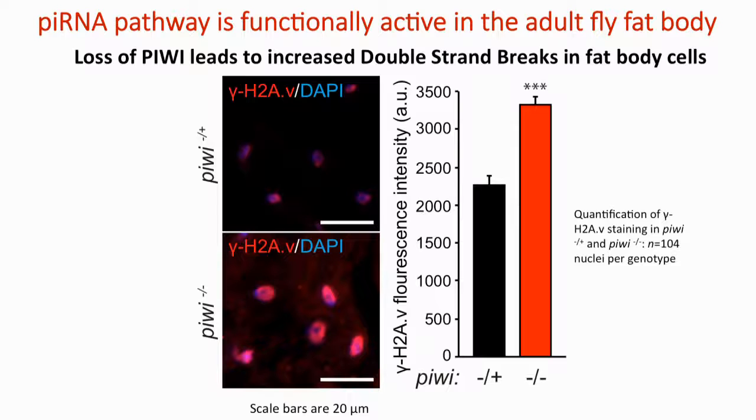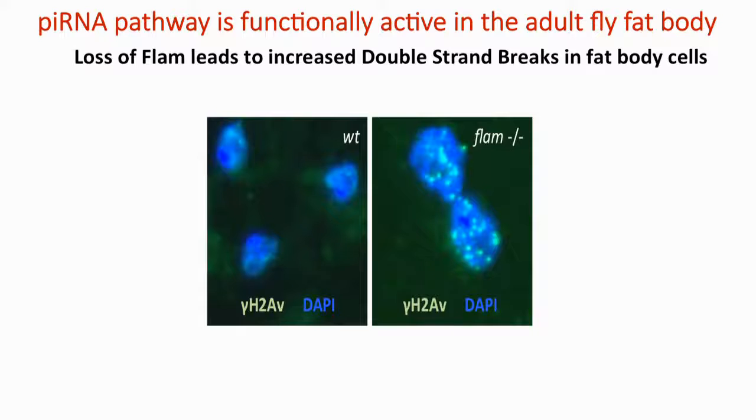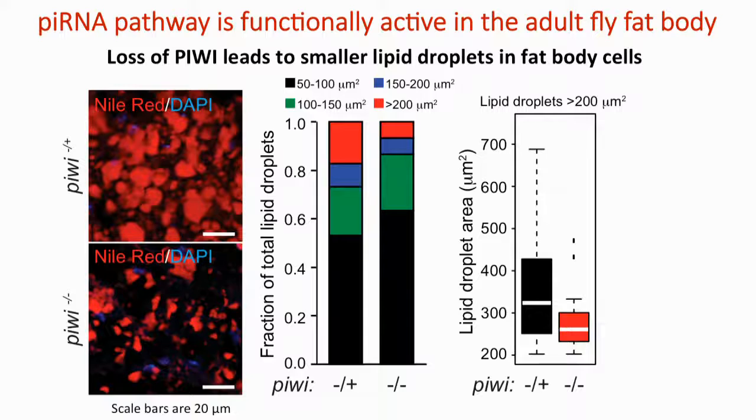Again, these are sections of adult abdomen fat body cells. And we also see this with flamenco as well. So both PUE knockouts and flamenco knockouts lead to an increase in double-stranded breaks. Now, the consequences to the animal that we've gone through.